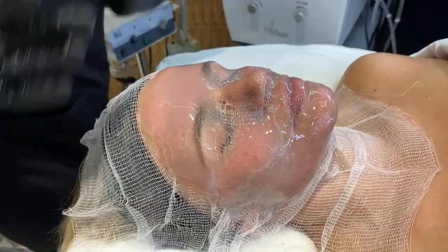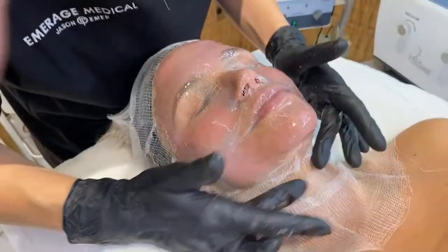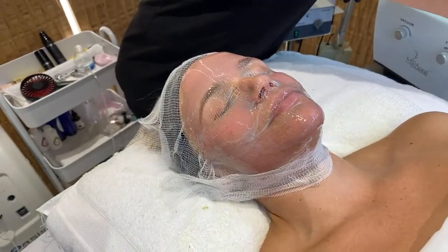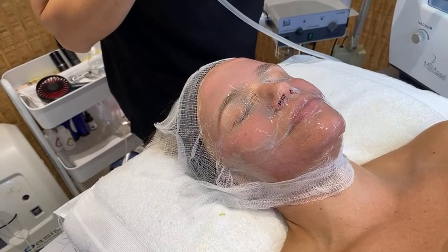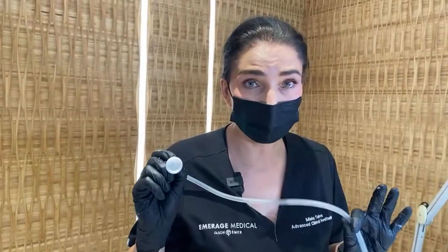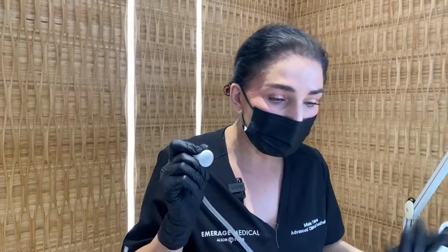So the next procedure is gonna be, okay, I need a little bit more time. For the time that we're gonna wait, I'm gonna show you something we use also for the face, but now I'm gonna use it for the chest. This is the cupping. So this is Mirror Peel. Mirror Peel is one of my favorite facials because it has 3 facials in one, and then it has the cupping, and then it has the microcurrent. So this is what we do.